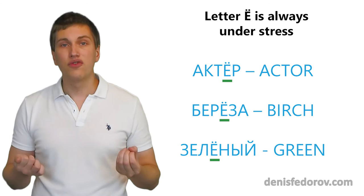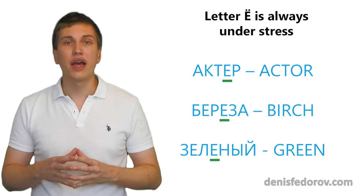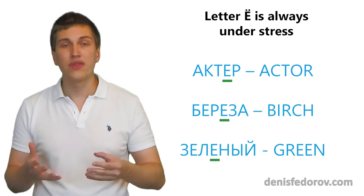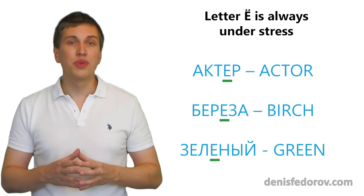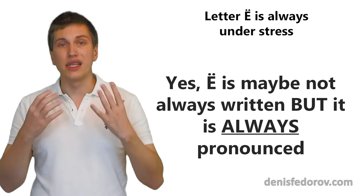So in real life you will see words with these letters mostly written this way. The thing is that in Russian there is a tendency to write Е instead of Ё. The reason of this fact lies in history and reforms, but the thing is that officially you are allowed to decide for yourself whether to use this letter in writing or not. For more profound people, there are recommendations when to use it, but in practice most people don't use it. But Ё is pronounced. It may be written as Е, but pronounced as Ё.